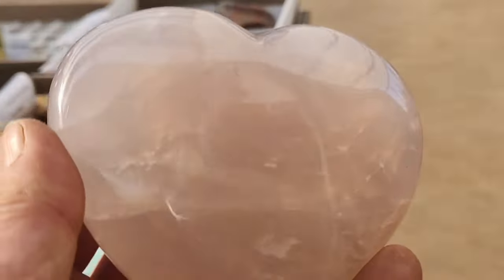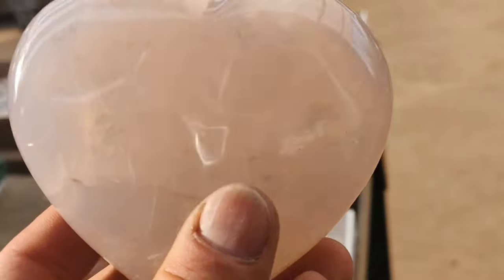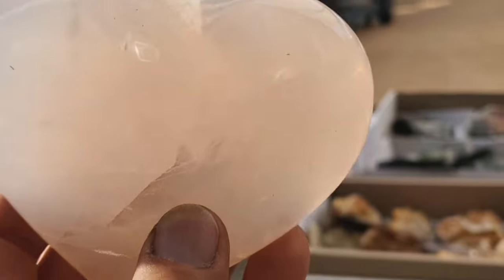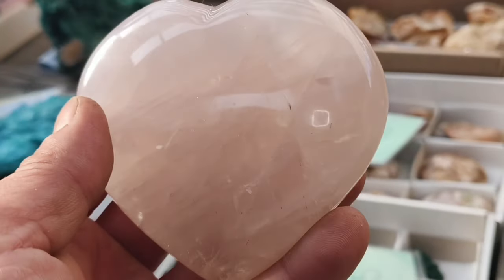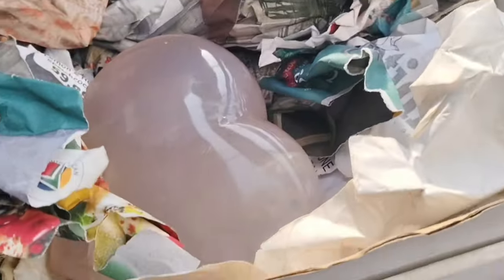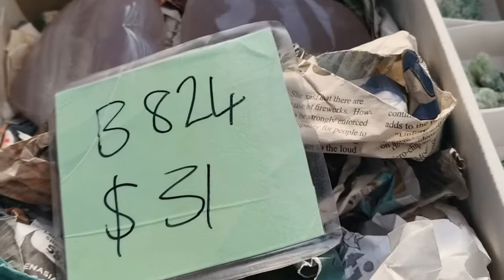Right, on to some rose quartz hearts, rated very good to A grade. I'm expecting to see some magic here. That's okay. The orange sunlight isn't helping my pinkness. Right, this one's definitely beautiful. They weigh 1.52 kilos. They're going to cost $31 for 3 hearts. That's very cheap. Flat 824.